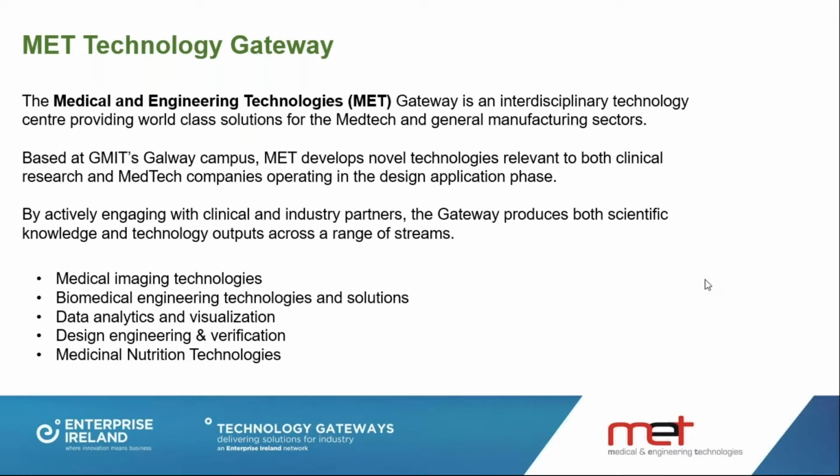Our third technology theme is data analytics and visualization, where we have expertise in data analytics and the visualization of clinical data to inform the design of next generation medical device prototypes. Our fourth technology theme is design engineering and verification, where we offer services in prototyping and design verification technologies, such as CAD design, rapid prototyping, technical reviews, critique, and materials and product characterization.